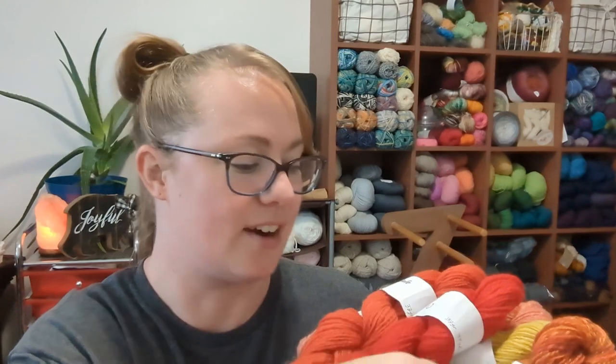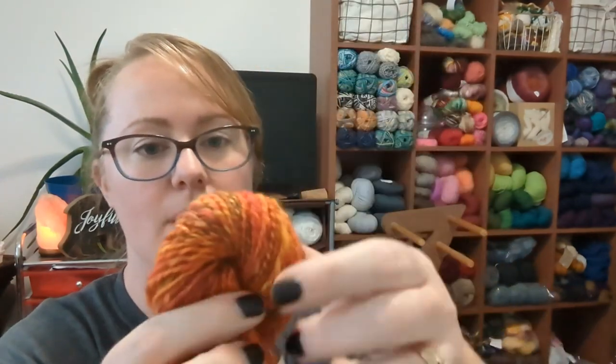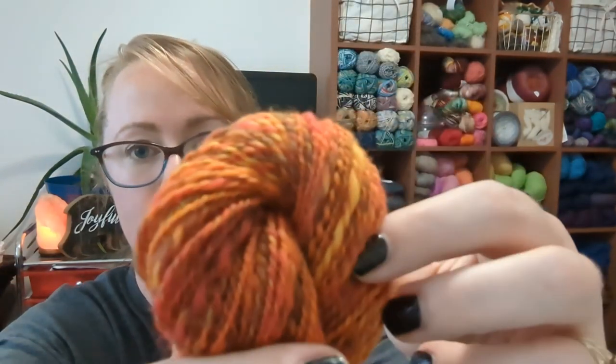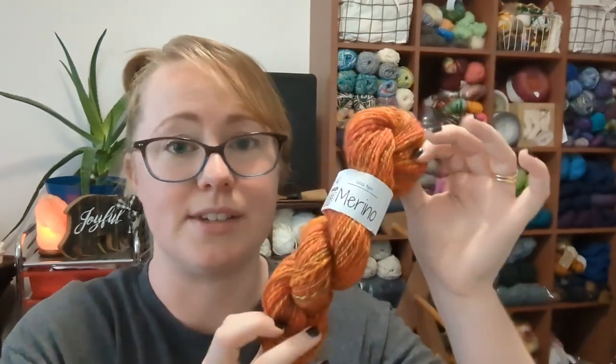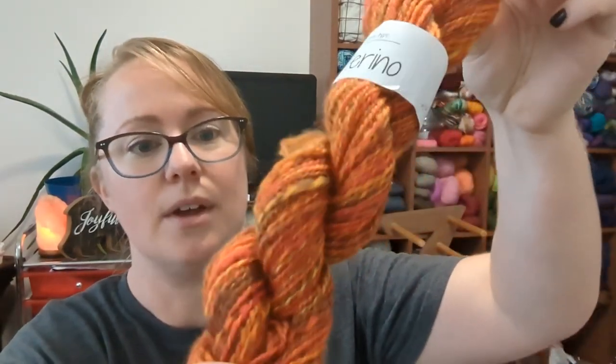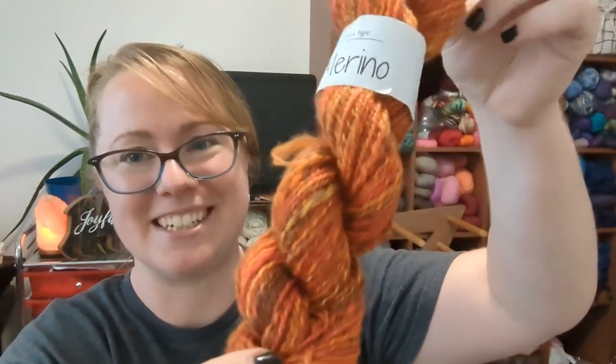Each of these is a 2-ply yarn because I wanted to preserve the colors. Oops, dropped one. And see how they turn out. So some of the most interesting ones, of course, color-wise, was this merino. This had 4 different colors in it: orange, yellow, red, and brown. And all I did was pre-draft the fiber in the roving and then just spun it. And like I said, I made a 2-ply, so the colors are pretty well mixed in here, and I'm happy about that.